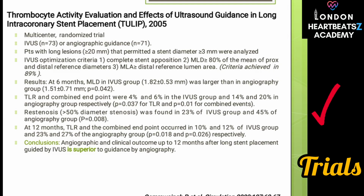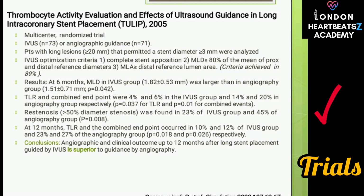Yes, the TULIP study specifically compared IVUS guidance to angiography guidance in patients undergoing placement of long coronary stents, 20 millimeters or longer, in vessels large enough for at least a 3 millimeter stent. Focusing on long stents, did they achieve good IVUS results?